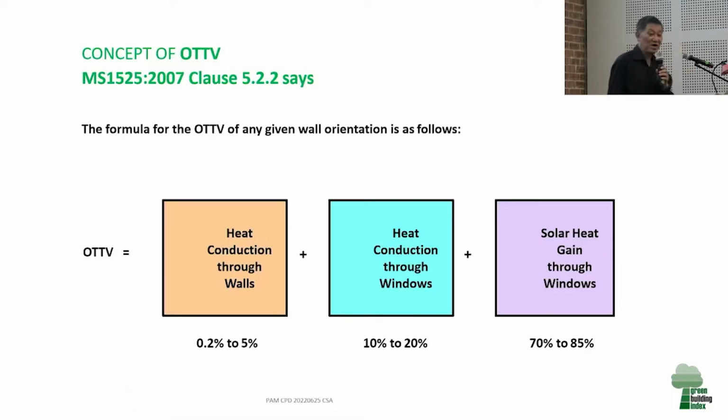So the formula for calculating the OTTV usually consists of three components. The first is the heat conduction through the wall. The second is the heat conduction through the windows. And finally, the direct solar gain going into your building through your windows. So there are three components in there. The first component, if you are talking about heat transfer into your building, is very small, about maybe 1 to 5% only. So that's why sometimes if you're doing terrace houses or high-rise apartments, don't focus on the wall. Focus on the window, the glass.